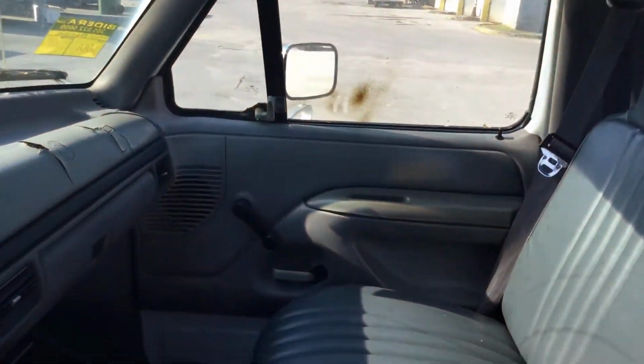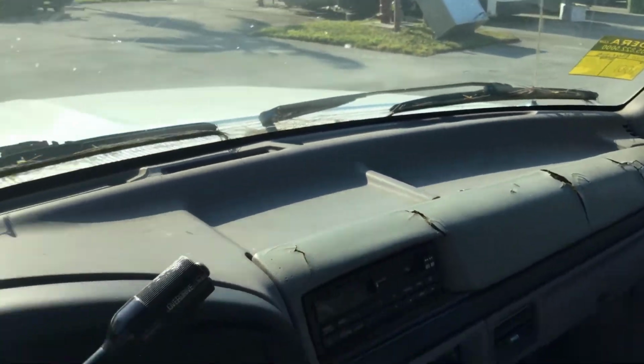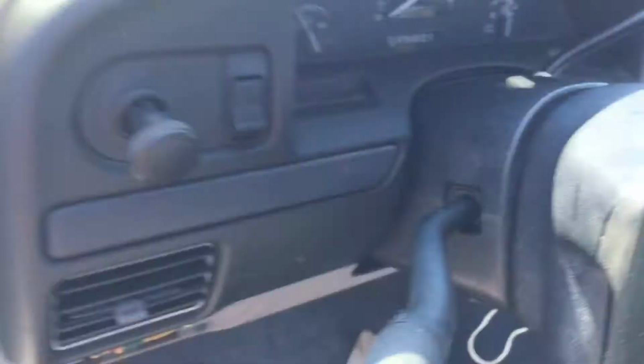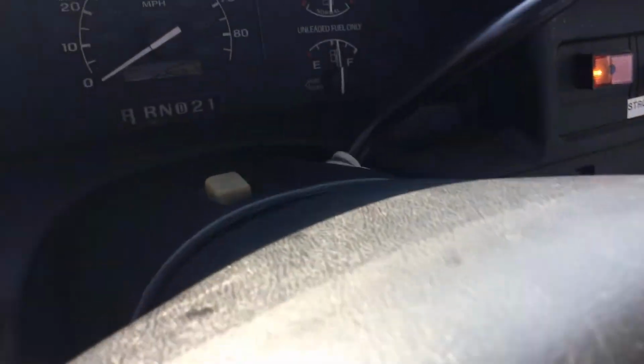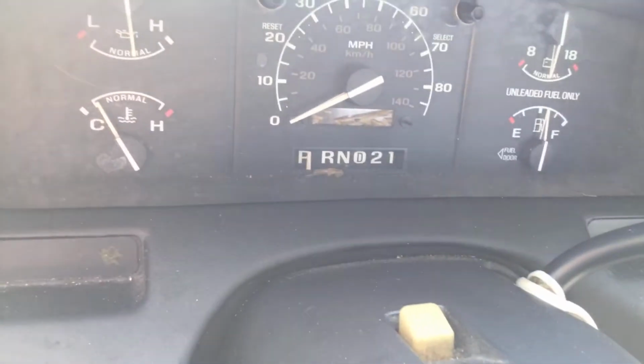The door panels look faded. There's no headliner. Dashboard is cracked. And the odometer is kind of hard to see. But I did make out the miles. It has 97,000. All the gauges appear to be working fine.